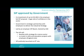The Science Industry Partnership not only is developing a skills strategy for science using industries, but is also co-investing in new skills and education projects with employers. And the SIP was publicly launched earlier this year in July. And at the top right-hand of that slide, you will see the web address for the Science Industry Partnership, where you can find more about the overall partnership and its objectives.